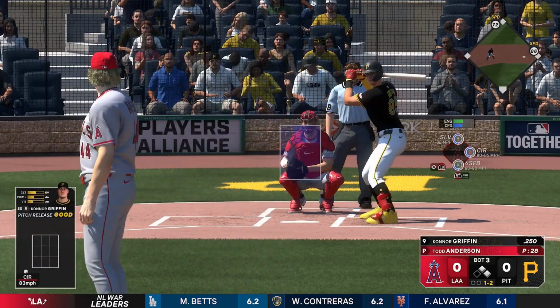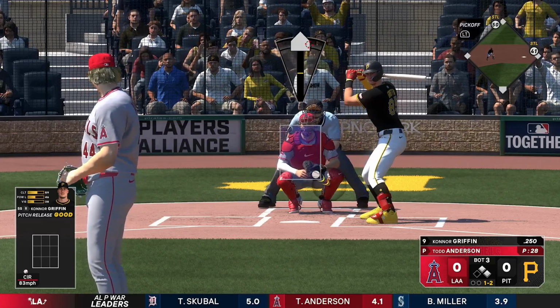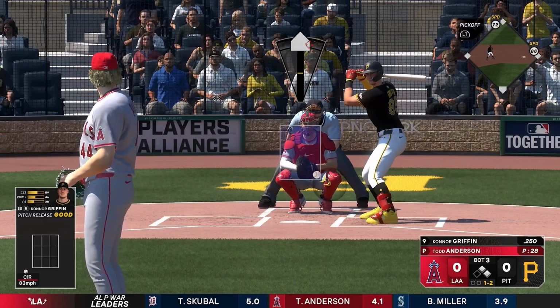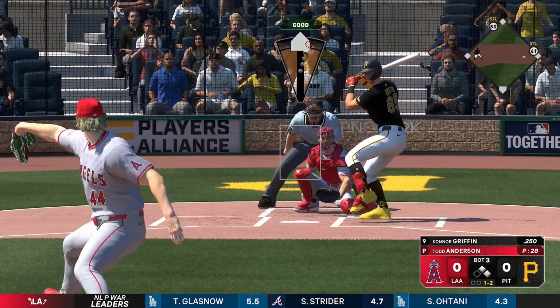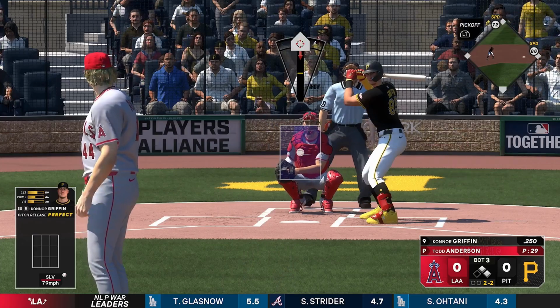Missed with a changeup, and the count is 1-2. See if you can go upstairs a little bit. Make sure you miss up and out of the zone since you're heading to count 1-2. Don't miss in the zone because that's where you can get hurt. That's down and in. Way to lay off that pitch down. 2-2 count.